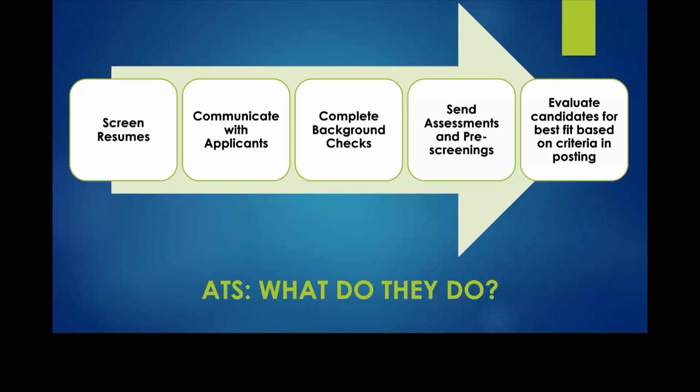This applicant tracking system can also communicate with applicants. So if you're getting any of those automatic emails that your application has been received or you're no longer being considered, those are typically through the applicant tracking system, or ATS. They also can complete background checks. They can do assessments or pre-screenings.